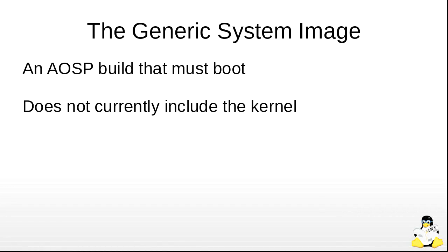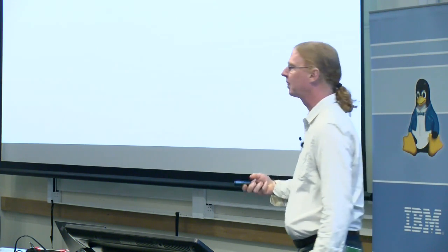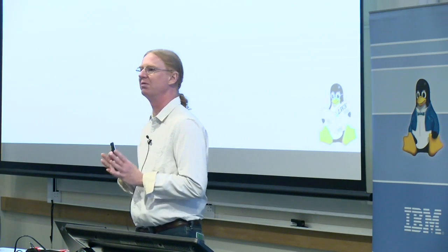Finally, there's a thing called the generic system image. This is an Android open source project build that has to boot on a device for that device to be considered a compliant Android device. It verifies that the manufacturer has implemented the Android platform properly. This does not currently include the kernel. The kernel is part of the platform that the vendor provides, not what is part of the generic system image.